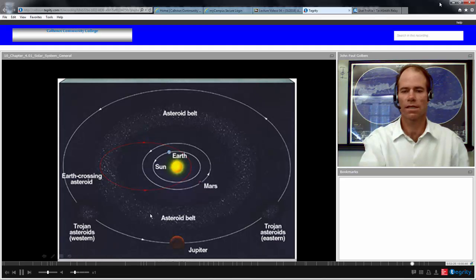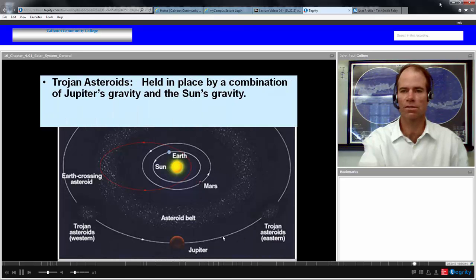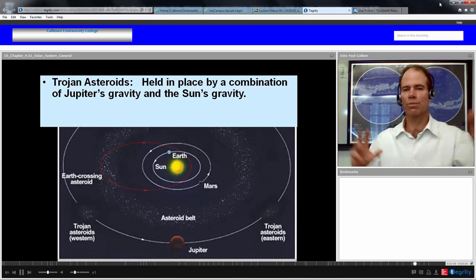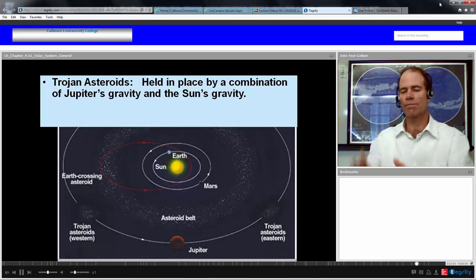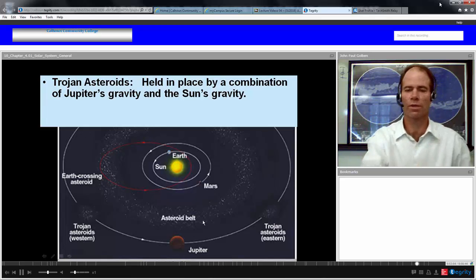Here's a look at the inner solar system and up to Jupiter. So you see the asteroid belt. And we see in the orbit of Jupiter there are also two other groups of asteroids, equally ahead and behind the planet Jupiter itself. These asteroids are called the Trojan asteroids. They're kind of held in place by a lull in the gravitational attraction between the Sun and Jupiter. Jupiter and the Sun having more or less the same gravitational attraction on these asteroids have kind of trapped them in this lull of the orbit of Jupiter.